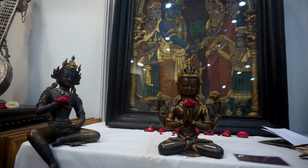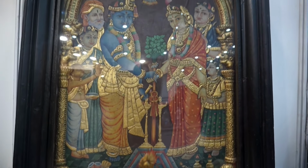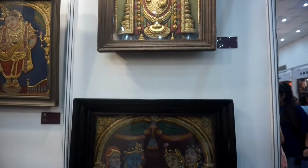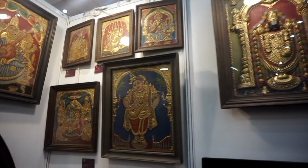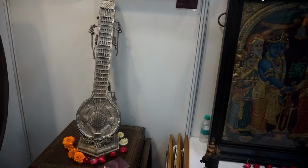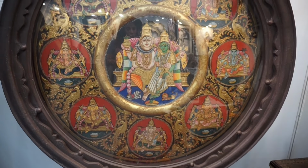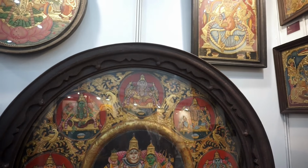Tanjore painting is another famous Indian folk art celebrated in Tamil Nadu. Mostly, Tanjore paintings are about Indian gods and goddesses made by using authentic natural colors and gold foil. The painting that grabbed my attention was their big circular artwork, in which the artist has shown Lord Shiva and Parvati in center and their son Lord Ganesha with different poses around them.